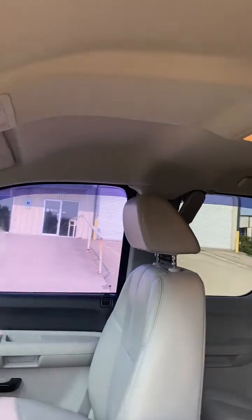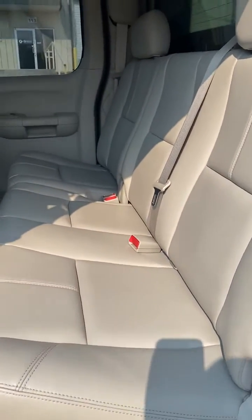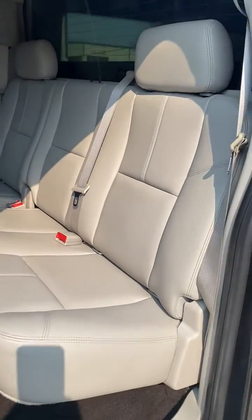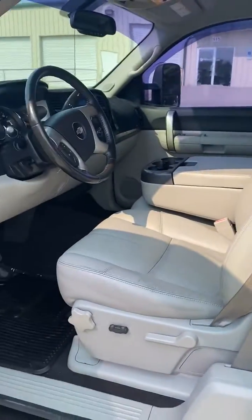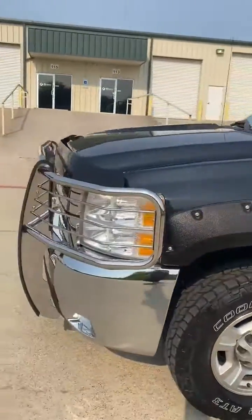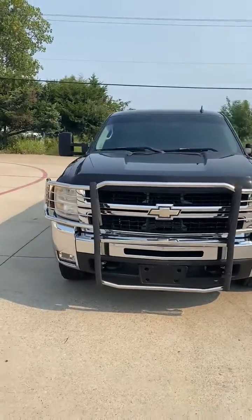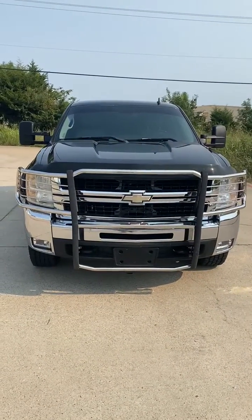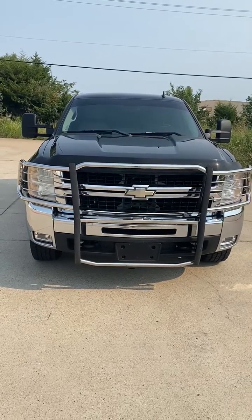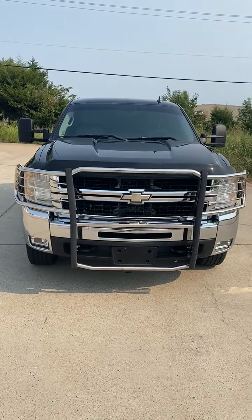No sagging headliner. If you're looking for something to tow with, this is your truck. So, a 2009 Chevy Silverado 2500 LT, four-door extended cab, 121,000 miles in absolutely wonderful condition. Gorgeous truck.